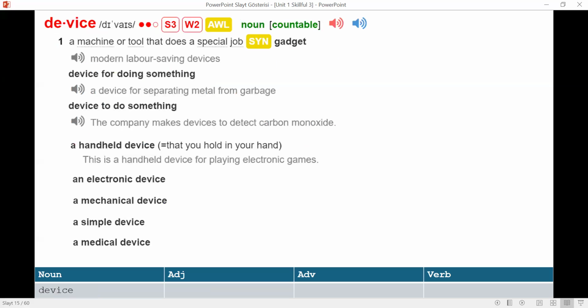Device. Device means gadget, a machine or tool that does a special job. A device for doing something. A device for separating metal from garbage. Device to do something. The company makes devices to detect something, for example, detect carbon monoxide. Or a handheld device, an electronic device, a mechanical device, a simple device, a medical device.